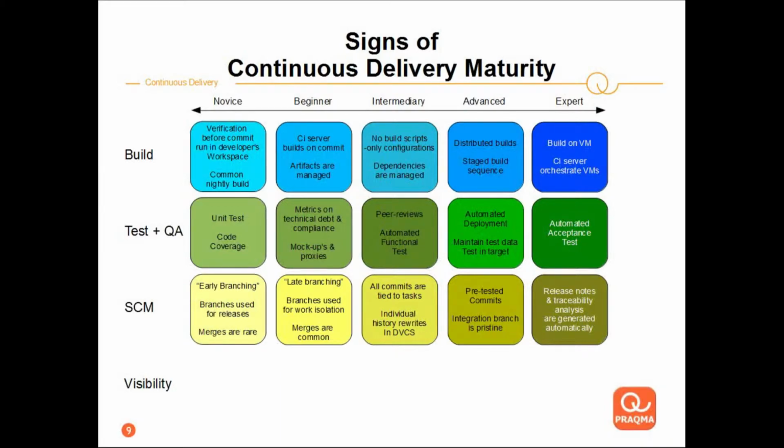A quite advanced use of software configuration management is when companies implement pre-tested commits. This is a process that resembles pull requests, as they are known from popular open source communities, where a benevolent dictator, or Jenkins as an automated integration process, in our case, keeps the integration branch pristine and unbreakable.